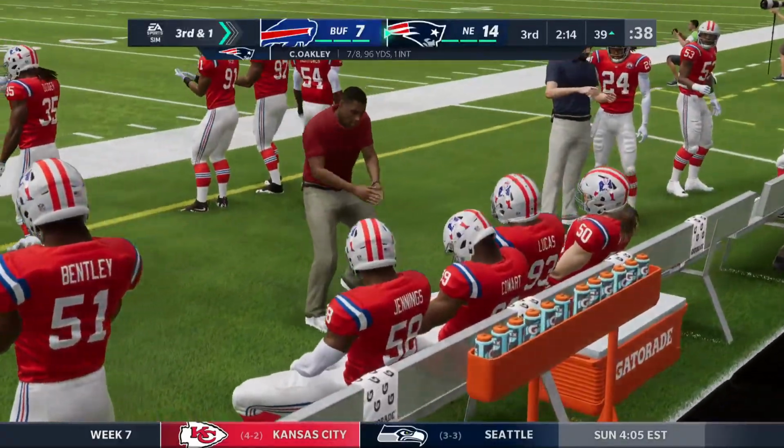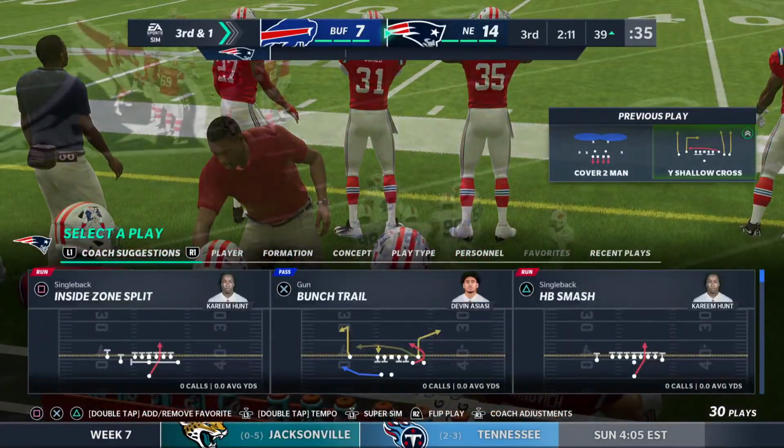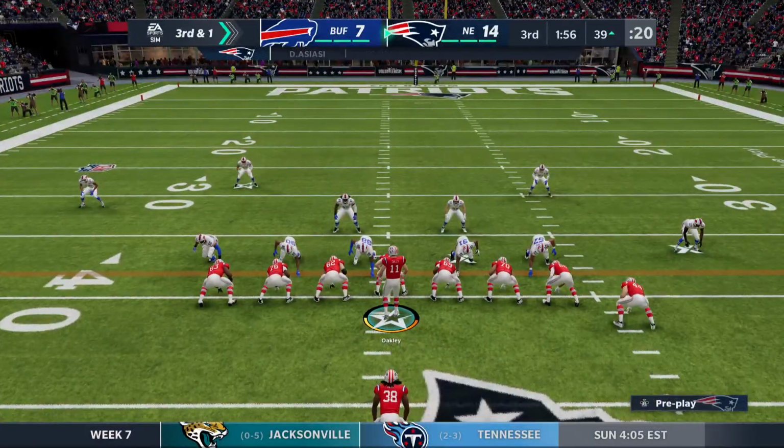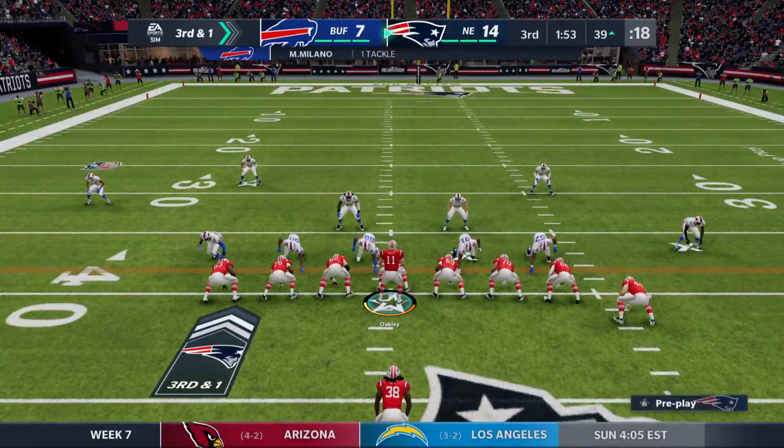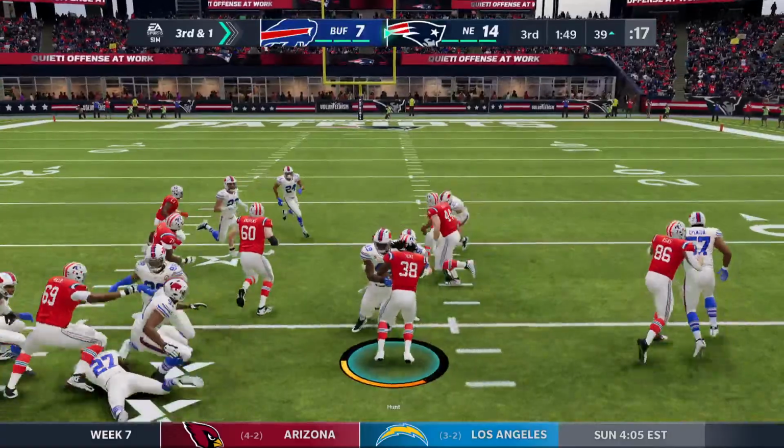The reception good for 7. It's third down. That's a staple of this offense. Drag route to the tight end. Yeah, he's unable to use his size to break off much more yardage after the catch, but still an effective gain nonetheless. On third down, here's Hunt.